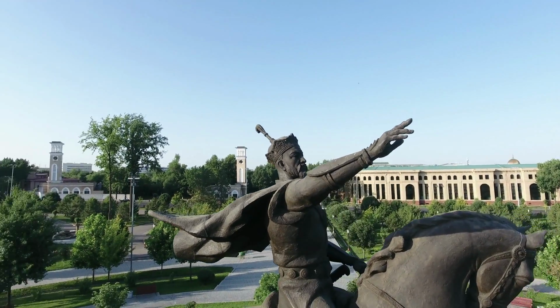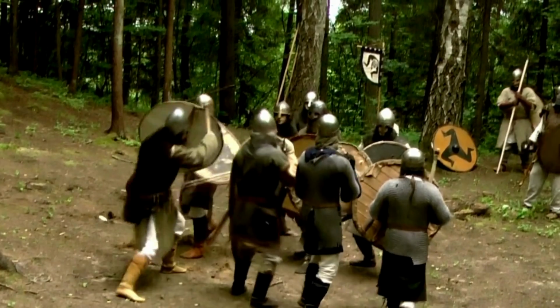We have made it here to the Gur-i complex, which is where Amir Timur and some of his descendants are buried. Many people have heard of Alexander the Great and Genghis Khan, but few are familiar with Amir Timur, who was one of the world's most famous conquerors.